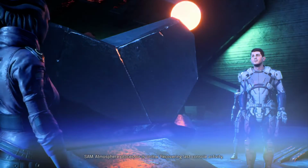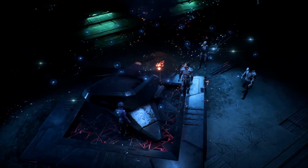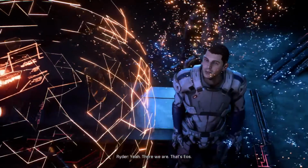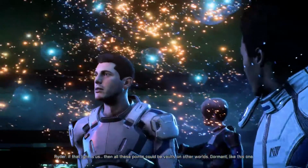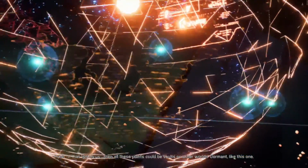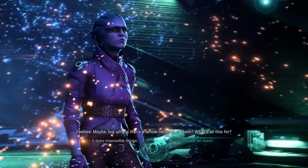Atmosphere processor is online, recovering last console activity. Is that the Helios cluster? Yeah. There we are. That's Eos. Whoa. Did restarting the system do that? If that light is us, then all these points could be vaults on other worlds. Dormant like this one. Maybe. But why is there a whole network of them? What's all this for?